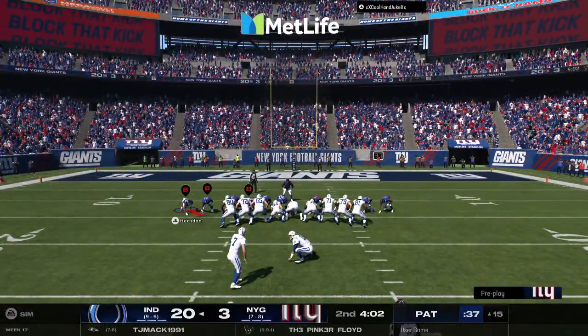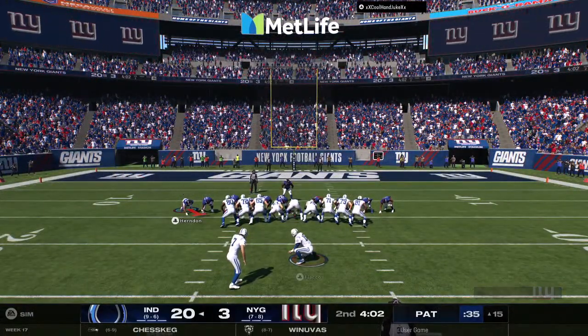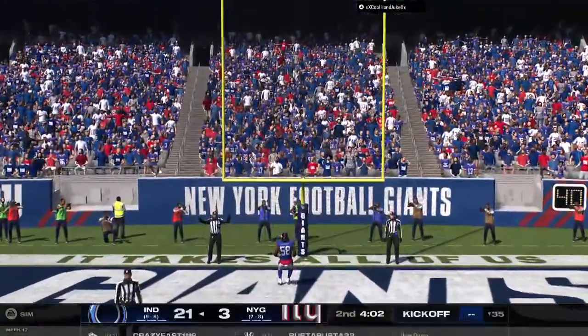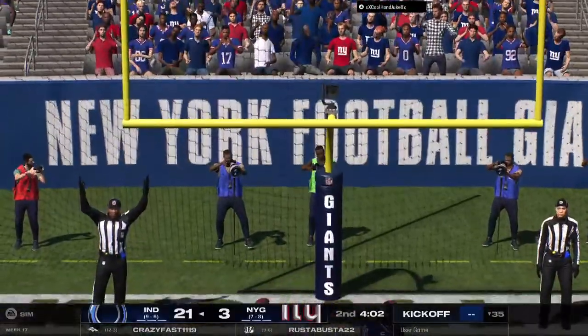Wow, great work there by the quarterback. The play broke down, didn't really have much of a choice other than to escape and improvise, and in the end, Brock, the best call he could have made.